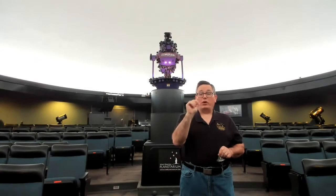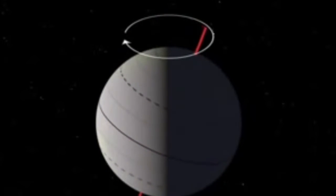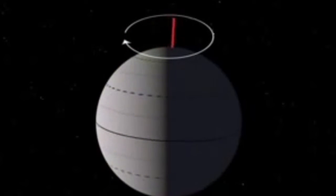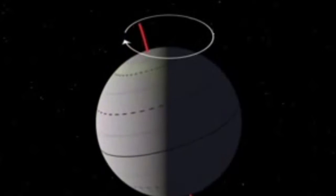This happens with our planet too. The Earth is spinning in space once a day. It's how we define a day, how long it takes to go around one time. However, the sun's gravity is pulling on our planet. So as the Earth spins, it wobbles on its axis. Now, you and I aren't going to notice the difference. This happens once every 26,000 years.